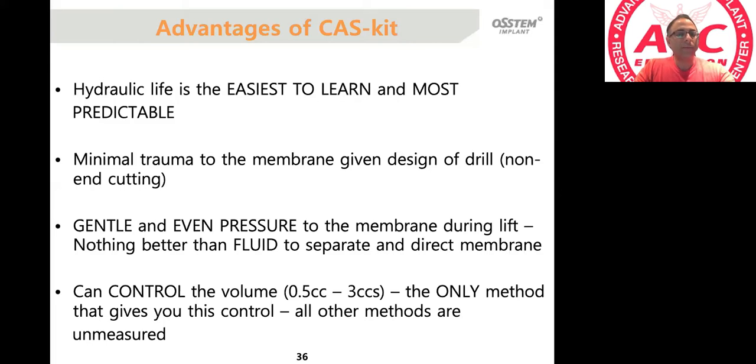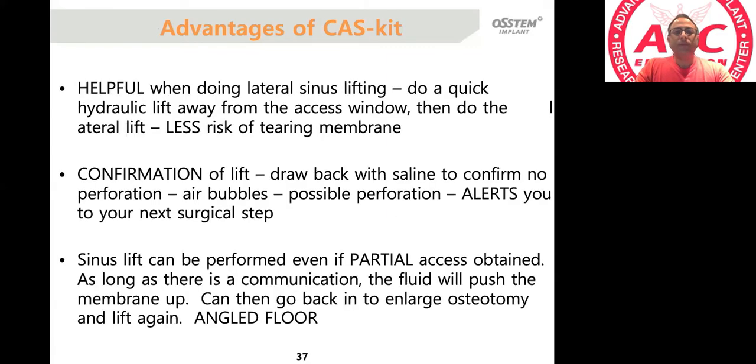So I can control how much I want to lift, versus with the Densa and these other contraptions, you really can't. So if I want more of a lift, let's say it's a wider sinus as opposed to a narrower sinus, again, I'm talking medially and laterally, then you might want more of a lift. It's very helpful even when you're doing lateral. You can do a crestal first, get some of the membrane off, and then go back in and do a lateral. You can confirm the lift.